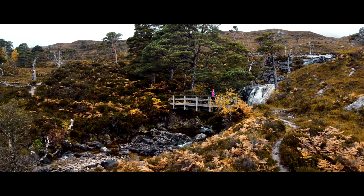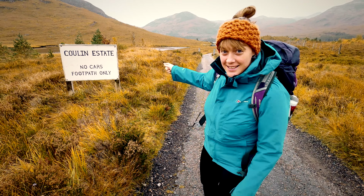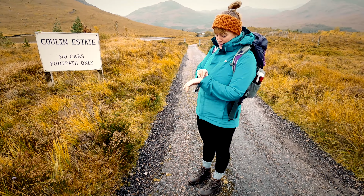Day two of the Scotland trip. What we're doing today is walking on the Coulin estate. We're going to try and get to the Teahouse Bothy, but we might have laid in bed a little bit too late to make it that far.